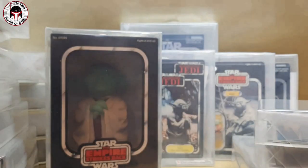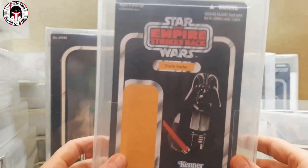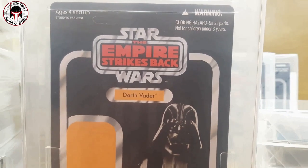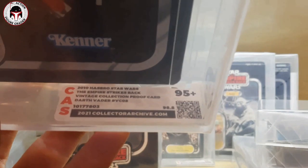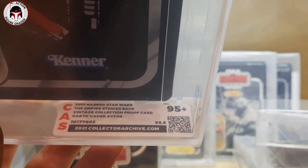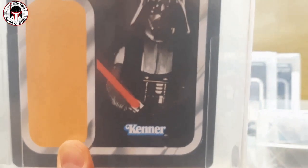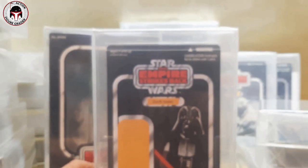Amazing item. And then the last one, this is the highest graded item I have ever received from any grader. This is a pre-production proof card for Darth Vader on the Vintage Collection card back 2010. He came back with a 95 plus, and it came back with a 98.8. So it's only 1.2 points away from a perfect score. So I will never be able to repeat this to get a 95 plus. It's just really, really difficult to get that high of a score.